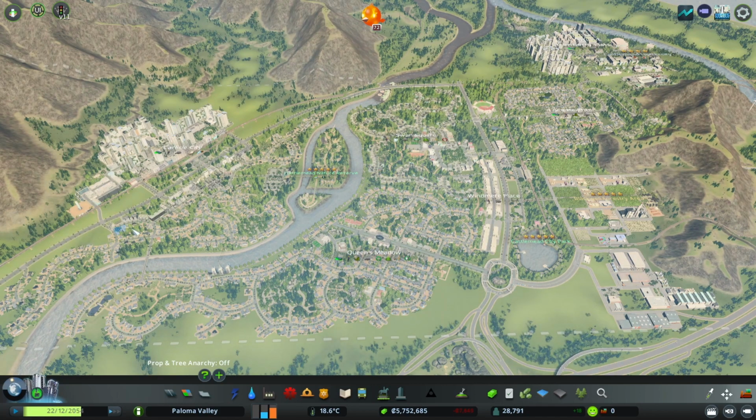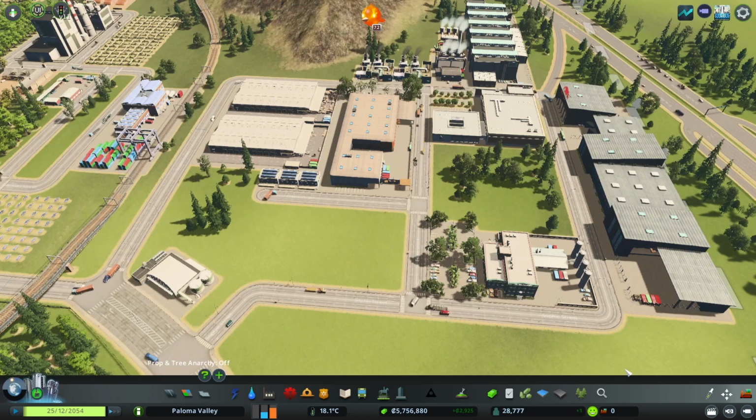Because we have so many people living in Carlisle City at the moment, anyone who works in industry is going to be travelling quite a long way to get to their job. So if I can give them a little bit more industry over here, hopefully it will reduce the demand and the distance they have to travel. So I'm going to start with the Unique Factories block.